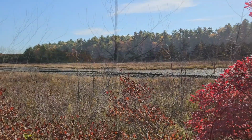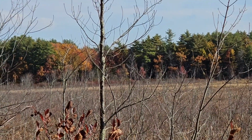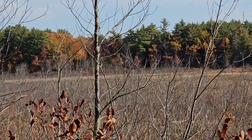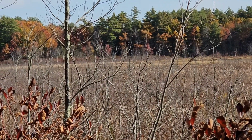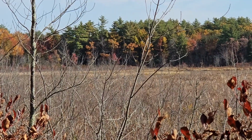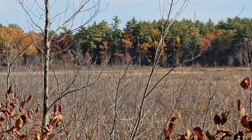Very, very nice. There is again some nice color across the river. It is largely a pine forest, and of course the leaves change next to bodies of water first, so a lot of the trees right next to the river have gone bare already, but very beautiful spot.